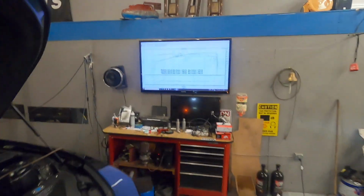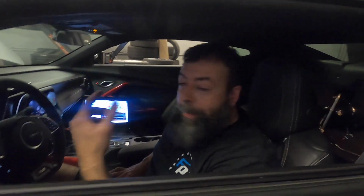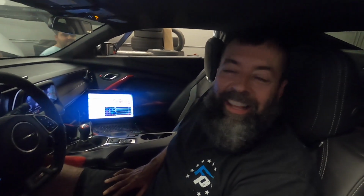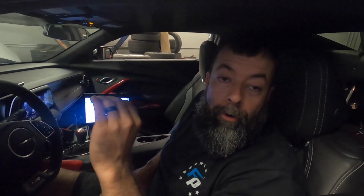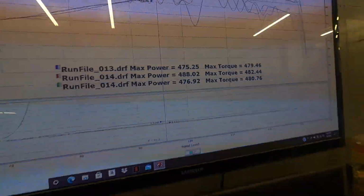First pull, 488, 482. I definitely made more up top. We actually lost a little bit of bottom end torque, which is usually the type of trade-off. Our wideband actually died in the middle of that pull, so we don't know what the air fuel ratio is. Okay, I was hoping that's what was going on. Yeah, but we definitely made more power up top. Like, it's carrying out a couple hundred RPM farther, which is really pretty fascinating. Fantastic. Good job.